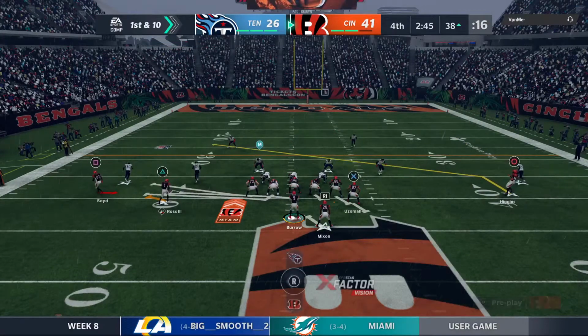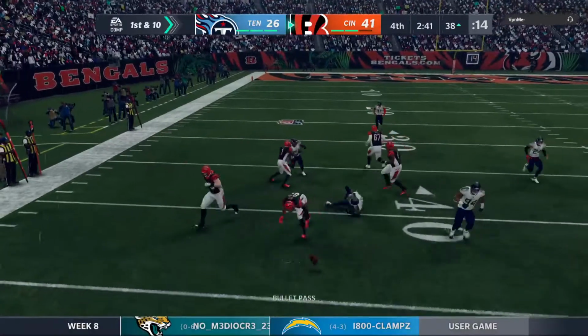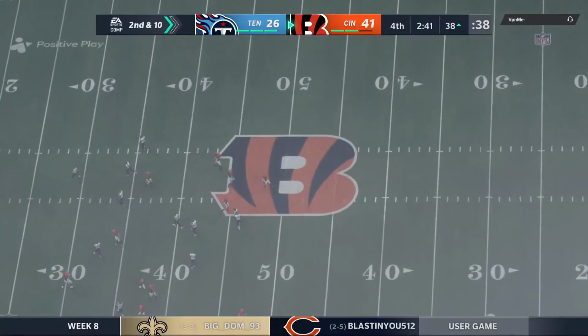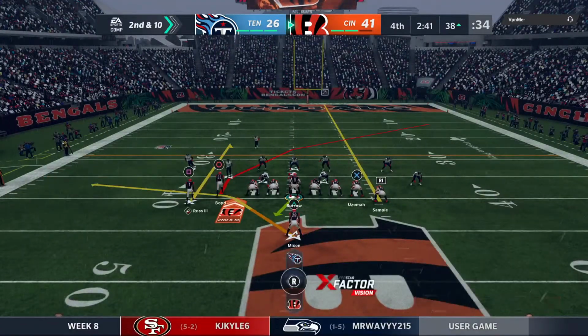First and 10 at the 38-yard line. Here's Burrow. And this will be incomplete. Physical play on the football there, and it's second down. They work again from the 38 on second and 10. There on the coverage.